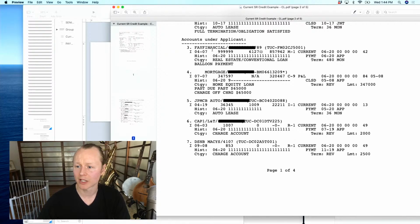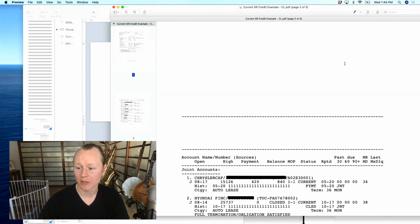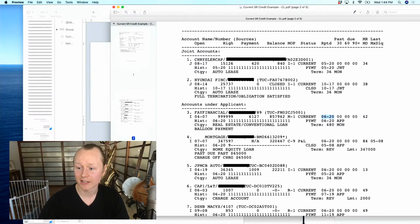We have a couple ways we can understand that. One, the balance is a lot higher. First mortgages are often higher than juniors, but more importantly, it's the date. This one took place a couple months before the junior lien was originated. And what do you know? It's all ones. The remark is current. The last reported date matches the date that this credit report is from. It's a month behind, but we're looking at from July of 2020, and the last reported date was June of 2020. So we can see that it is active.